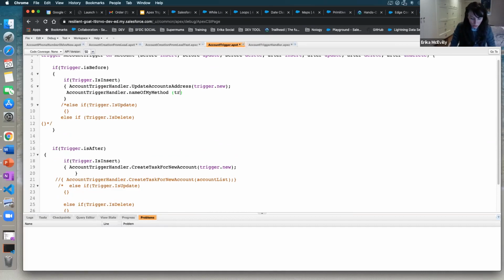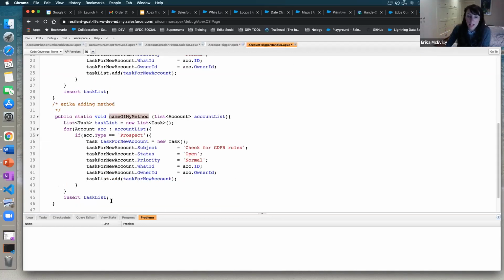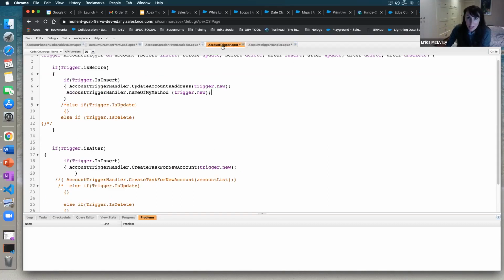I put trigger dot new and then semicolon. And with that, I finish creating a trigger. So I created my method in the account handler, and I have to add the DML operation because we are in the class. And on the account trigger, I add here the name of the class dot the name of my method, trigger.new.